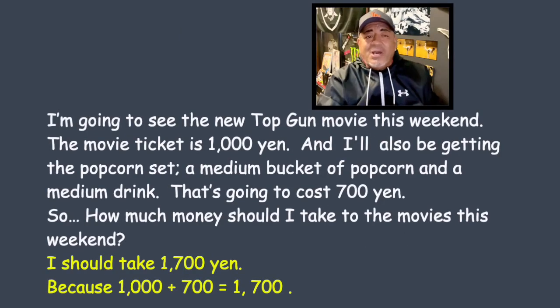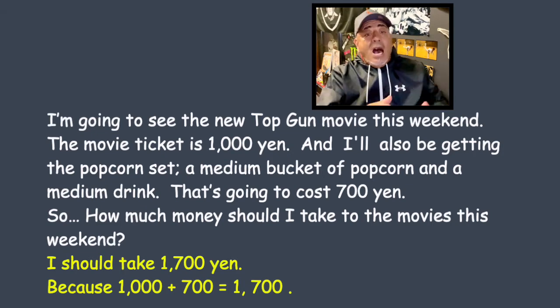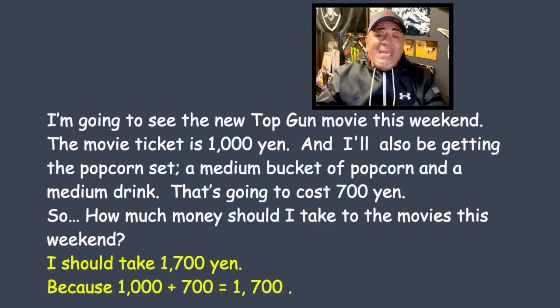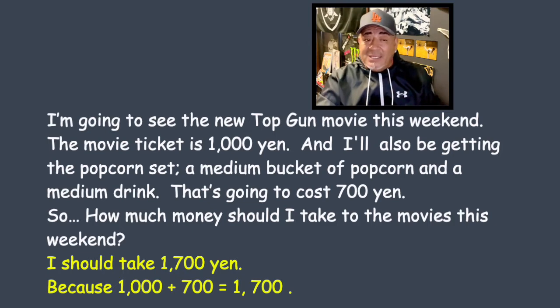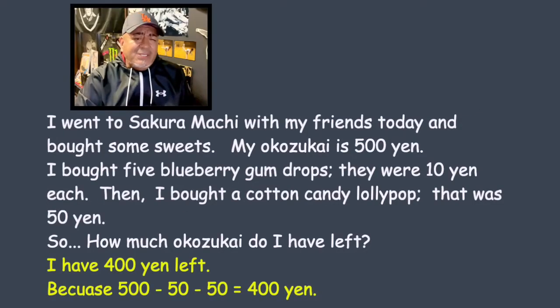I'm going to see the new Top Gun movie this weekend. The movie ticket is 1,000 yen, and I'll also be getting the popcorn set, a medium bucket of popcorn and a medium drink. That's going to cost 700 yen. So, how much money should I take to the movies this weekend? I should take 1,700 yen because 1,000 plus 700 equals 1,700.